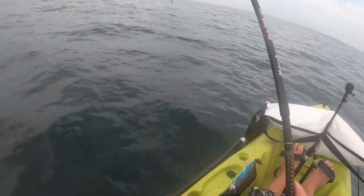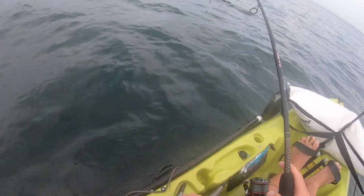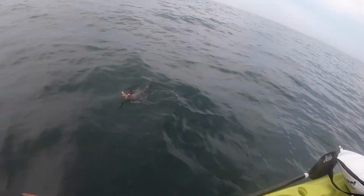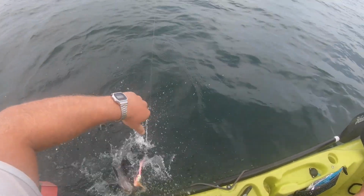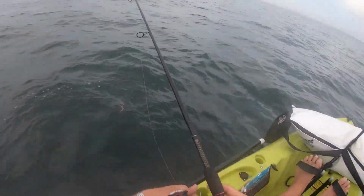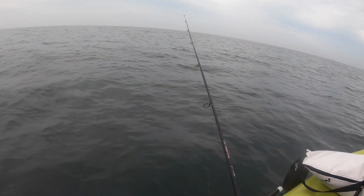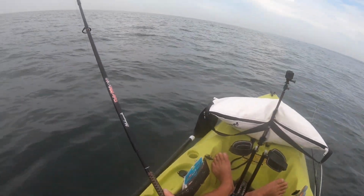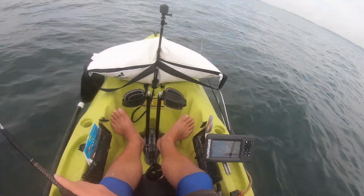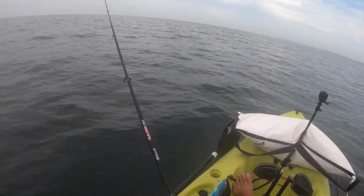Sea biscuit, calling it. Sea biscuit or sea robin. Baby biscuit. Easy release. Definitely a fluke day today. Last couple days that I've been out here, it's been all about the sea bass with just a few fluke mixed in. Today's the inverse. Not too many sea bass, quite a few fluke.